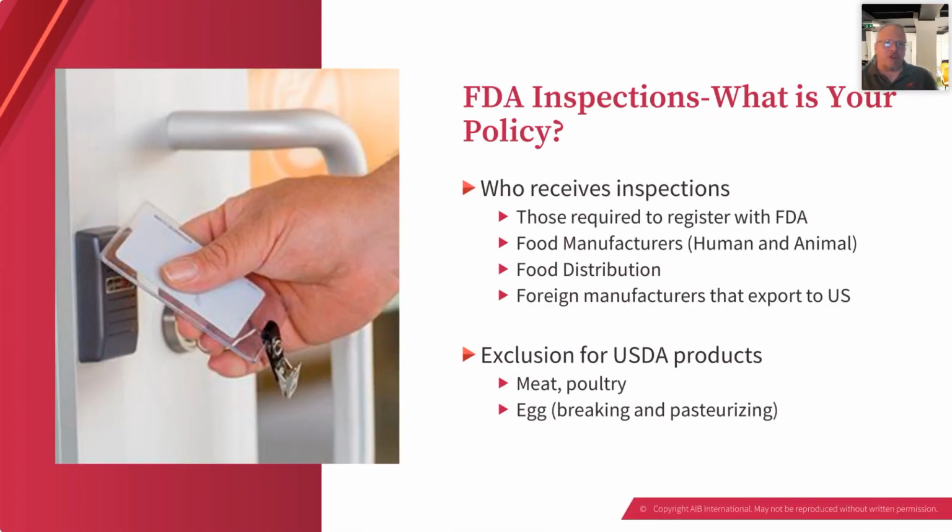Now, if you are a facility or a company that is required to register with FDA, then more than likely you're subject to an FDA inspection. This includes facilities that are located in the United States and also those that are located outside the United States, and you produce product that's going to be exported and consumed in the United States.